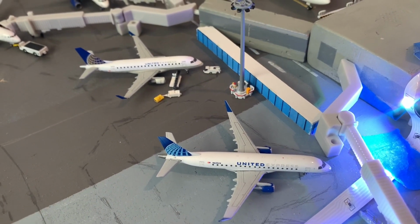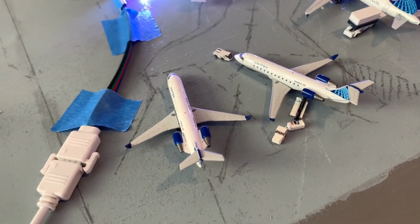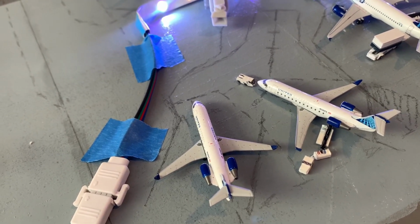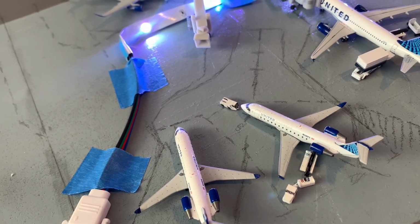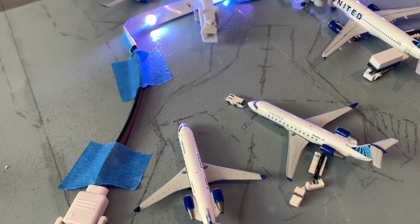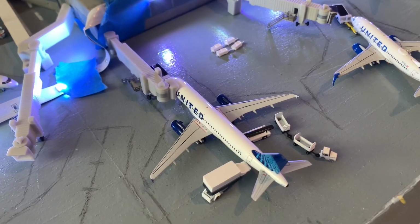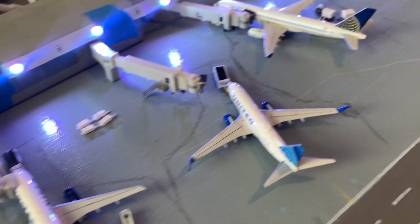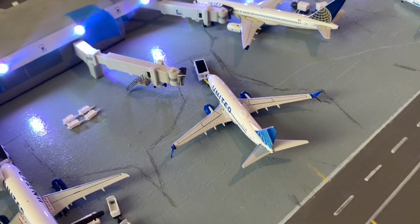E175 in from Syracuse, heading up to Flint, Michigan. 2 CRJ-200s here. One on the left, gonna be heading out to Mobile, and it came in from Augusta. One on the right in from Chattanooga is gonna be heading out to Charleston, West Virginia. Here's the United A320, another new model. It's the Aero Classics one. He's in from Seattle about an hour ago, heading up to San Diego in 10 minutes. Just getting ready to push here, a 737-700 heading up to Washington Dulles, and he came in from Cozumel.